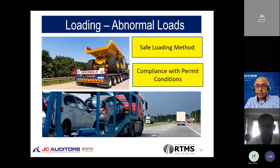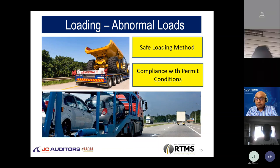Okay, before I go into the next area, are there perhaps any questions or comments on payload management and safe loading method? Any questions? You can just shout or put up your hand before we continue. Okay, going once, twice. Okay, we're moving on.